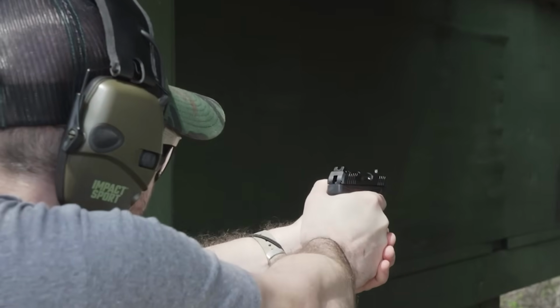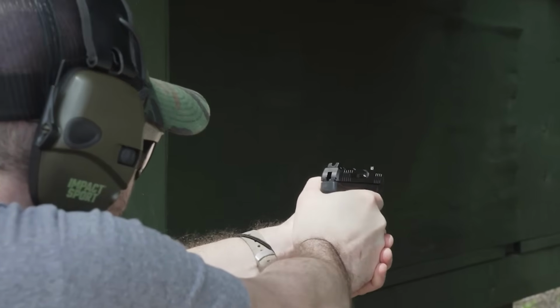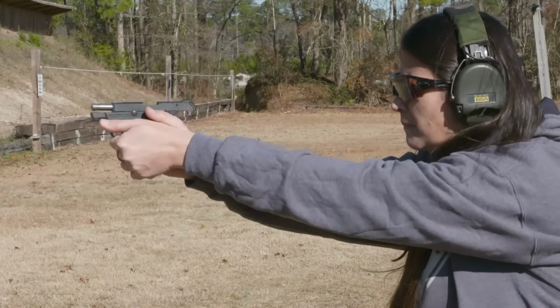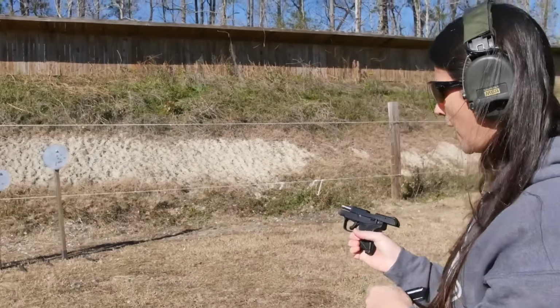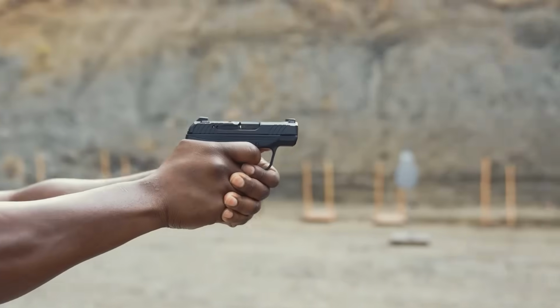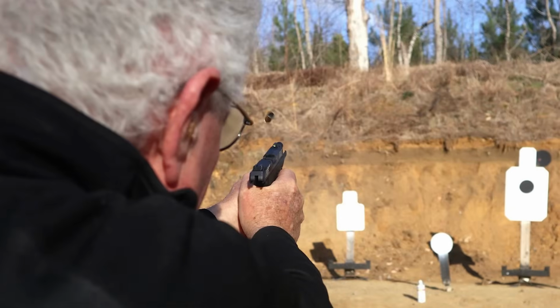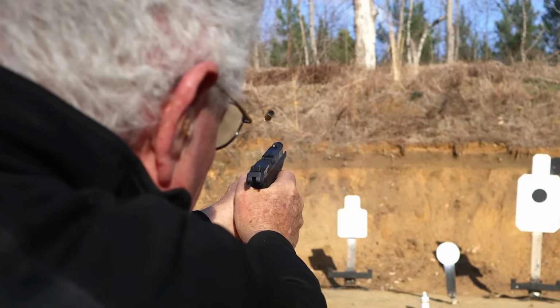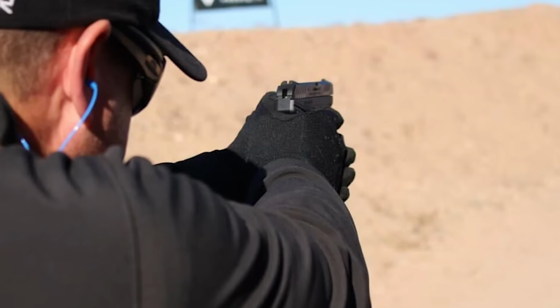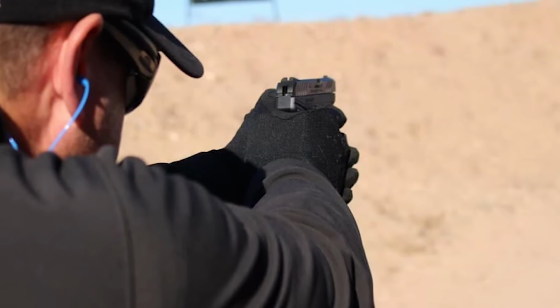Unlike the original LCP, which felt like you were shooting a stapler, the LCP Max is shockingly shootable. The grip has been beefed up for better control. The trigger is cleaner, and the sights are real this time, not the milled bump kind. In fact, it comes with a tritium front night sight standard, which is a total win in this price bracket. It's hammer-fired and has a short, crisp break.